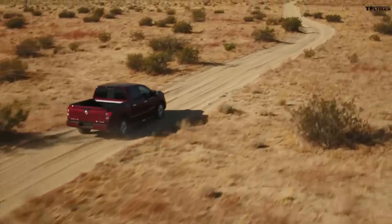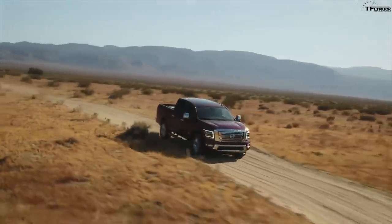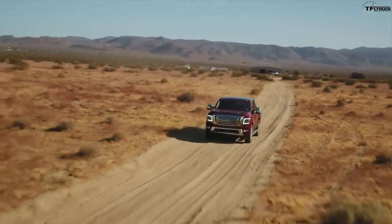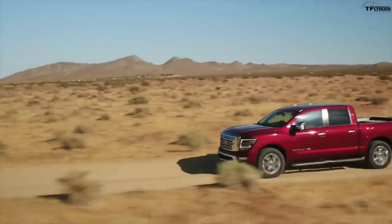Diesels and V6s and different types of V8s, and Nissan's like, oh, we have one. I get that. And that's kind of a bummer, but the other side of it is Nissan's kind of saying, look, we're the value proposition. We're the ones who are playing to a slightly different drummer. And just as importantly, we built a really solid truck with now the improvements that a lot of people have been asking for.